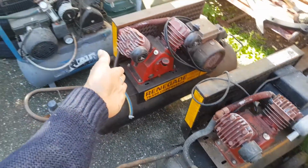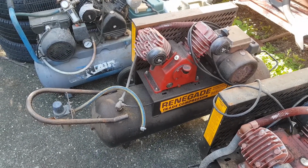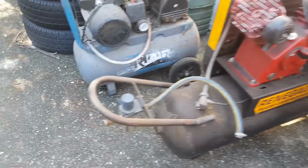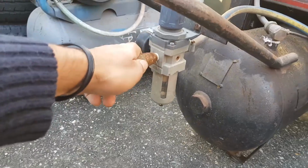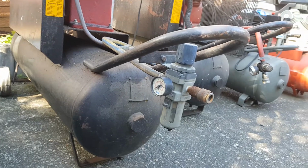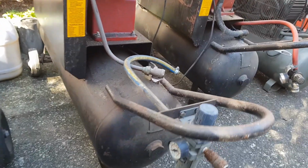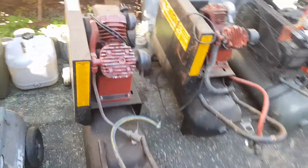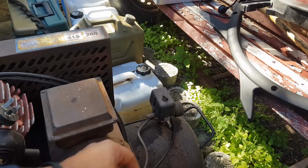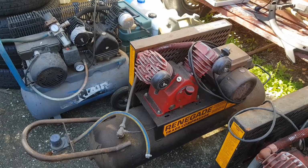Now I've turned this on and it runs fine. It runs great. I haven't really tested it out yet, because when I found it 2 or 3 weeks ago, it didn't have a regulator. So I went back to the dump and pulled a regulator off another air compressor and stuck it on. But the hose that came with it isn't long enough to go all the way back there and connect to that point there. So I need to get some hose and then I'll really be able to test it out, stick some oil in. But I do know that it works.